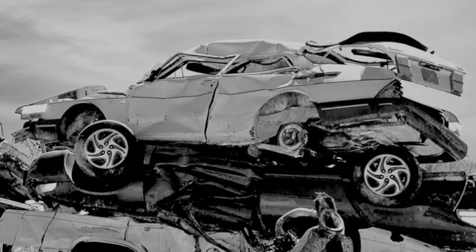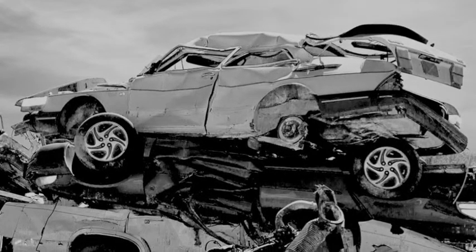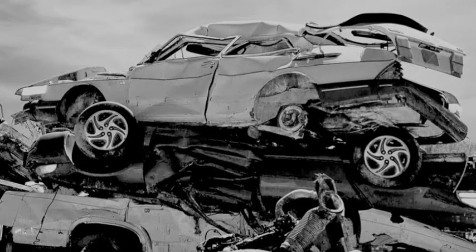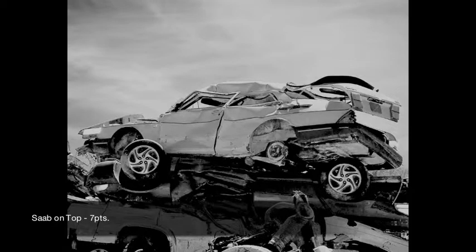It's very textury, but again, this is one of those stacked up cars in a junkyard situations that doesn't really compel me too much. It's a convenient and easy way to shoot junk, but it's not, for my taste, compelling junk, which is why I gave it 7 points.